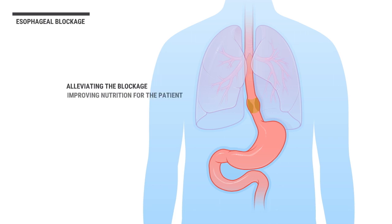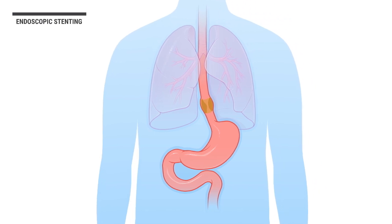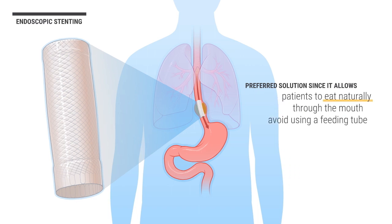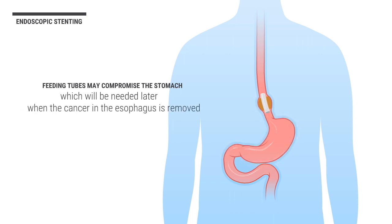Alleviating the blockage and improving nutrition for the patient is the first step towards treating the cancer. And endoscopic stenting, a procedure to place a flexible tube that opens the blockage, is a preferred solution since it allows patients to eat naturally through the mouth and avoid using a feeding tube in the stomach or the small intestine. Feeding tubes may compromise the stomach, which will be needed later when the cancer in the esophagus is removed.